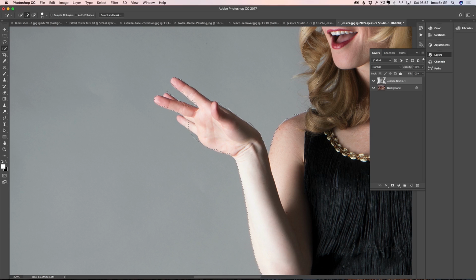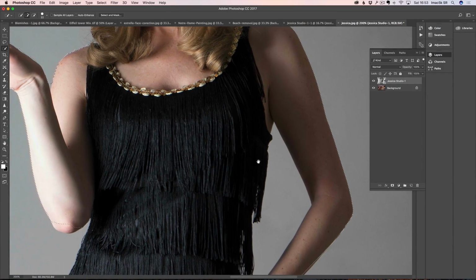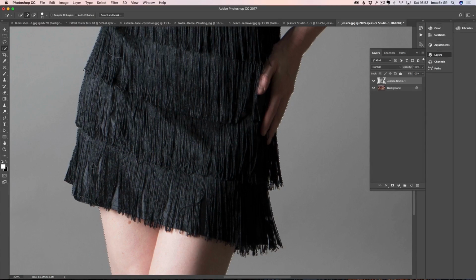So I can do that, so I press Alt when I'm on the gray and I don't press anything when I'm on the fingers. And you want to be as precise as you can, but we will be using a tool that's going to help refine all this. Okay, here this is all selected, so I'm going to hold the Alt key and click here and it's going to unselect it. Voila.